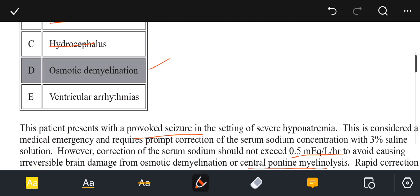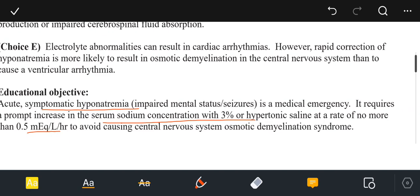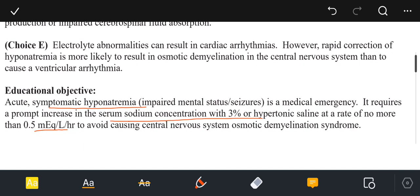Choice E, that is ventricular arrhythmia, was not the option of choice because electrolyte abnormalities can result in cardiac arrhythmias. However, the rapid correction of hyponatremia is more likely to result in osmotic demyelination in the central nervous system than to cause a ventricular arrhythmia.